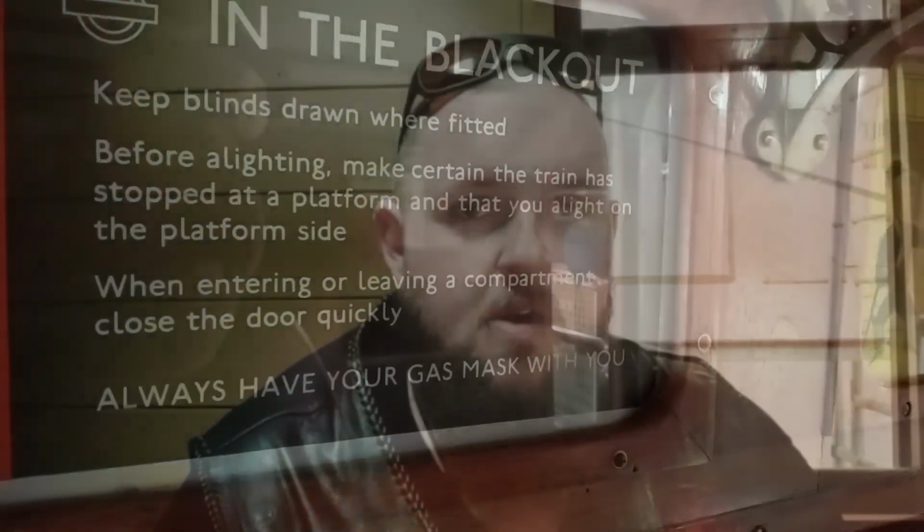Sorry, Zoe, I'm going away. So I've just had to take five minutes out inside one of the brake vans on the carriage works there. Having a really nice day. I've just seen a really interesting little piece of information inside one of the old coaches about what to do if you're on the train during an air raid.